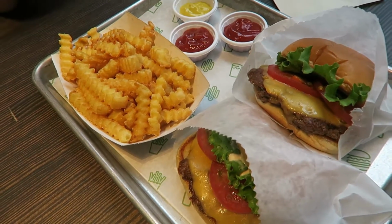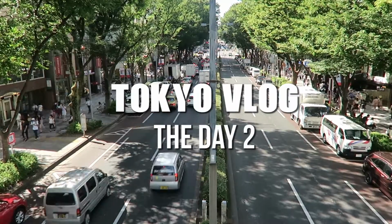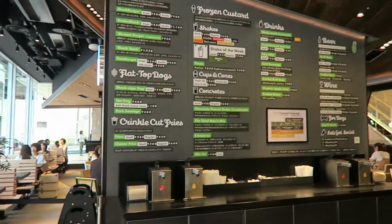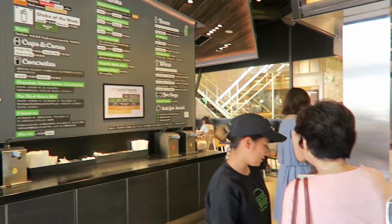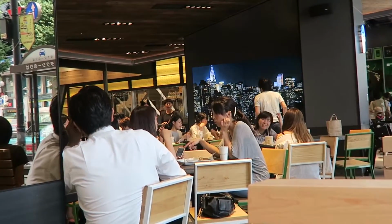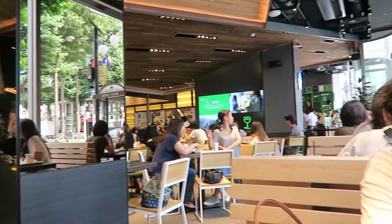Check. Now we're in Ebisu. First thing on today's agenda is go to a Shake Shack in Ebisu. We're at Shake Shack Burger right now in Ebisu, Tokyo.